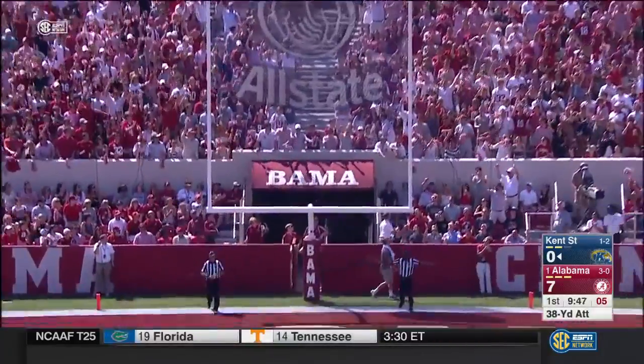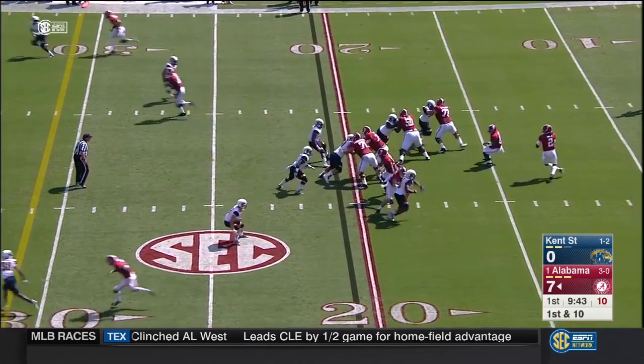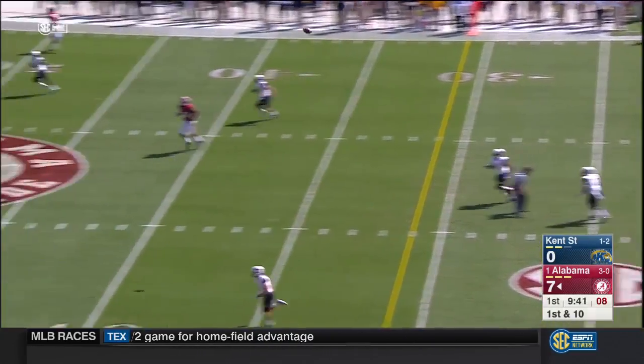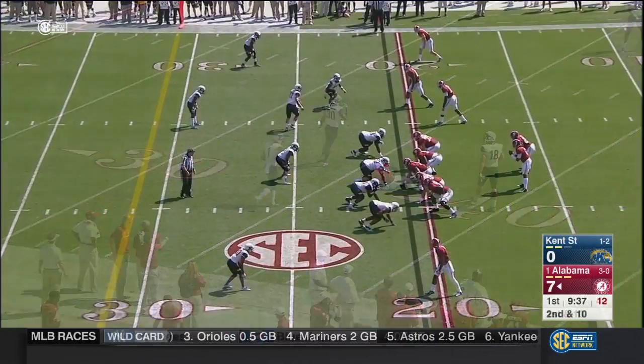Wide right. Said I wanted a situation where I could have some success and stay long term. Play action, Hurts, a wobbler, incomplete to Ridley. Tried to make a play. Now he's 2nd and 10.